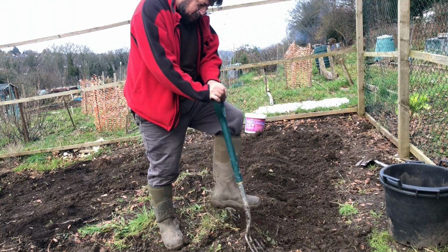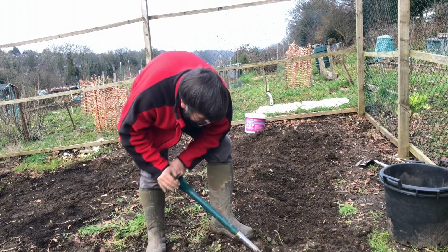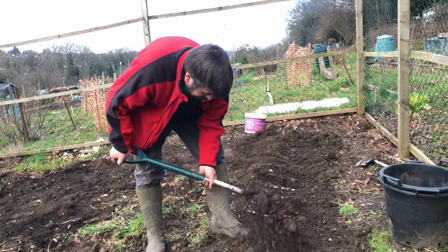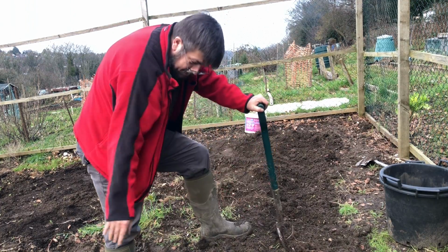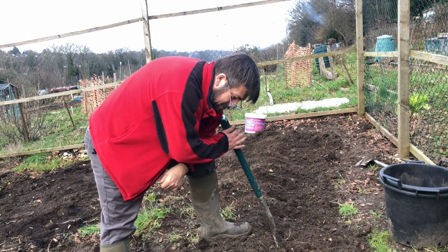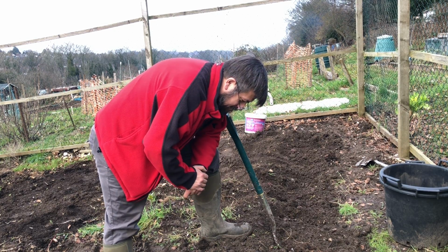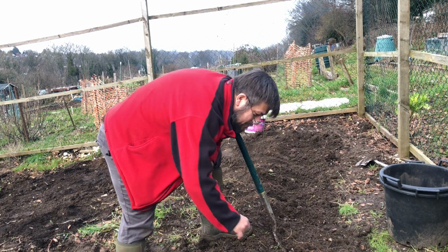Break up any big lumps. This is the hardest part of gardening, I think, digging. Various no dig methods where you cover it with compost, but I really don't think you're going to get rid of bindweed and Cooch grass doing that necessarily. Maybe you can, but this is how I do it.